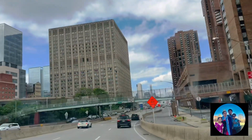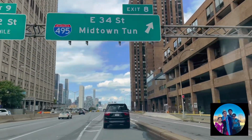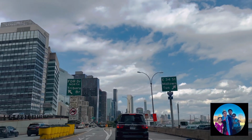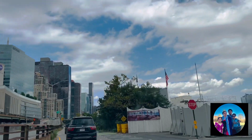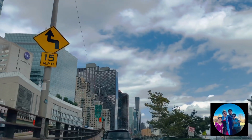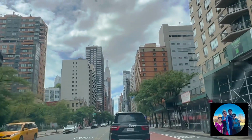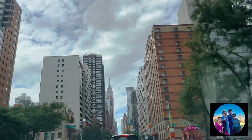ng Times Square. 34th Street, I-495, Midtown Tunnel. Then keep right to east, 34th Street, Midtown Tunnel. Keep right to east, 34th Street, Midtown Tunnel. Construction on road ahead. In half a mile, turn right on Park Avenue. New York, New York!